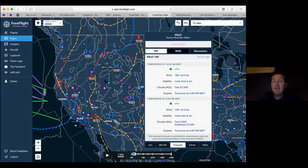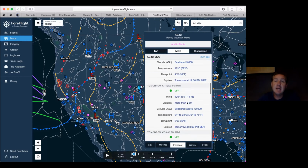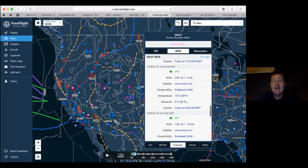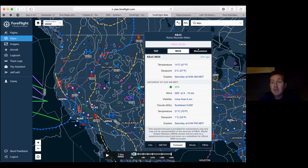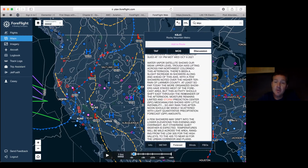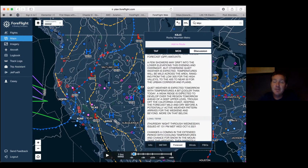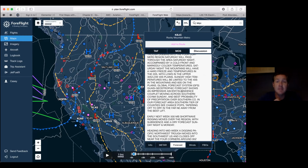Another forecasting product that we have available through this is the MOS. The MOS is a similar forecasting model, but typically takes us out several more days than the TAF will. So typically we get 2 to 3 days of forecasting here, which is great. And something that I highly recommend to everybody here is to start reading the daily area forecast discussion. If you want to learn about weather and you want to understand what these gentlemen have talked about tonight, especially on the mesoscale of the weather, this is a really fantastic tool. You'll learn a lot of the language associated with forecasting. We can see short-term and long-term too, so this is really useful when it comes to planning.